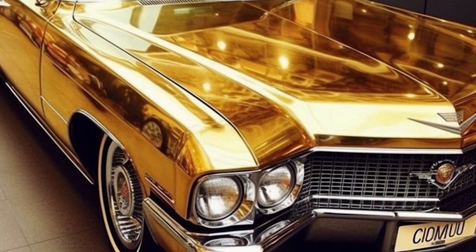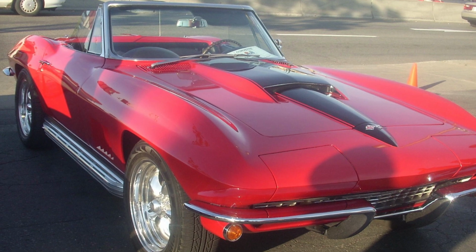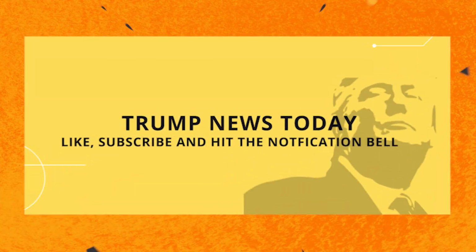So there you have it, Trump's gold-plated Cadillac and Biden's classic Corvette. Two very different cars for two very different presidents. But at the end of the day, both of these cars represent a piece of American history and culture.